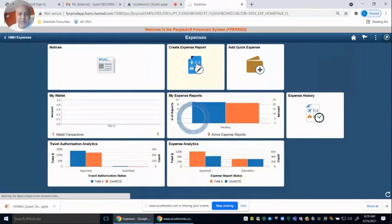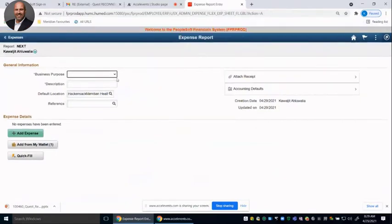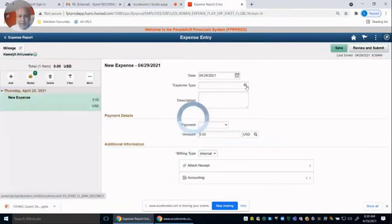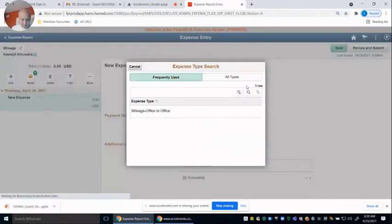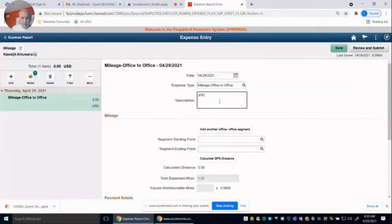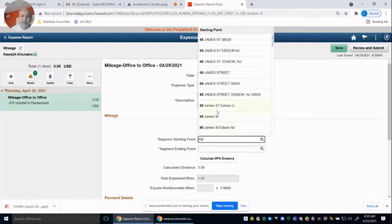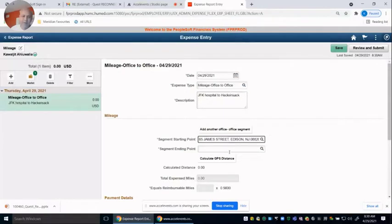Quality, can we just go right to the mileage calculation? Yes, please. So I'm going to go here, add expense. We have office to office expense. We have several. I'm going to say JFK hospital to Hackensack hospital. The starting point: we have a type ahead feature, so I don't have to put in the whole address. I know there is 65 James Street. We have one hospital there, and I have one at 30 Prospect Street, Hackensack.